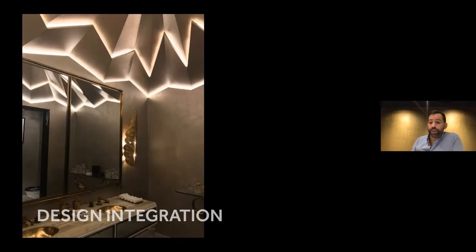And design integration is another key variable when it comes to comparing light fittings. Again, two light fixtures might look very similar, but it might be a lot easier to install one than another. And that becomes particularly important when we have very miniaturized details, as our interior design friends are giving us these days.